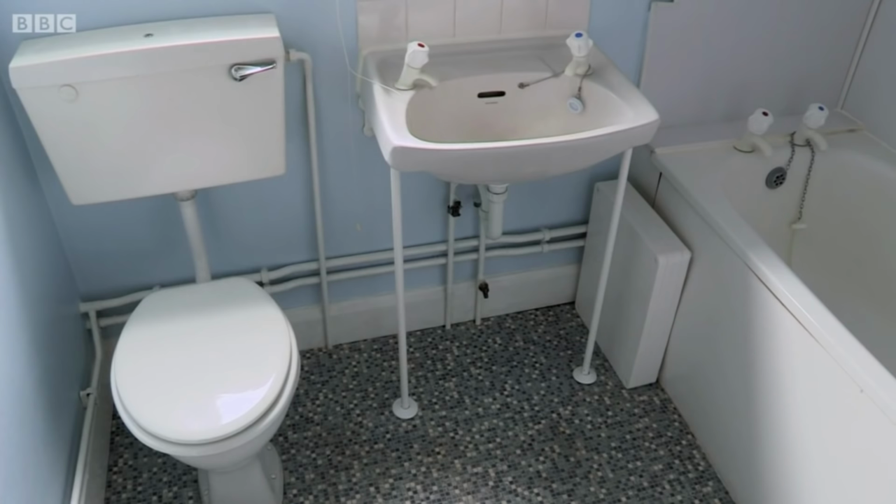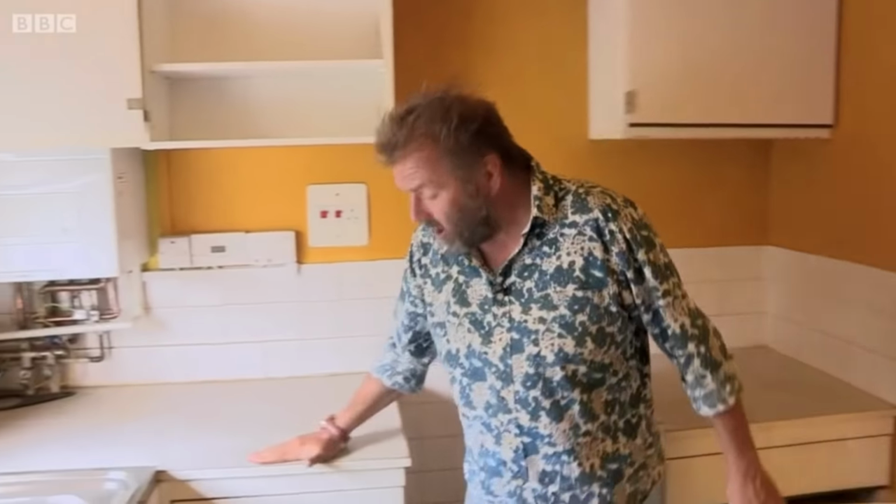The bathroom needs a bit of work. It needs refurbishment. There we go again. And so does the kitchen. This is going to be the word of the flat. Refurbishment.